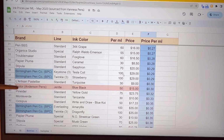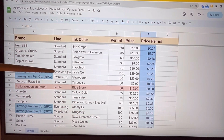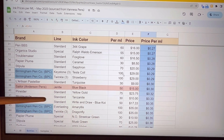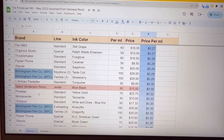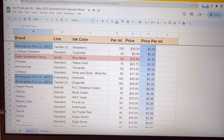A couple of the other Birmingham Pen Co. inks kind of fall here in the middle. So 29 cents per mil for some of the other Keystone and Twinkles. And then these more expensive $35 ones, the Everlasting falls at 35 cents per mil, which in the grand scheme is still pretty inexpensive. You can see this is where Sailor Gentle falls, is right here in these pretty well-priced inks. Monteverde falls right in here. Papier Plume, Troublemaker, those are all pretty well-priced inks anyway. So the standard Pelikan is right here.